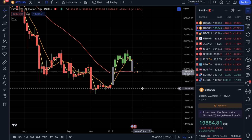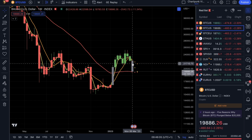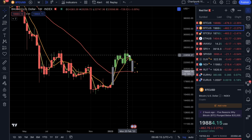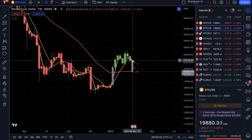This is the weekly Bitcoin chart, and as we see, the Chartpunk HTF trading indicator is already giving us a gray candle, which is the sign of the lost bullish momentum confluence on this time frame. Whenever we have the green candles, it means that the indicator is sensing a bullish momentum confluence on the chart. That is not true anymore. The price is falling, and right now we are leaning on the MA30 support.